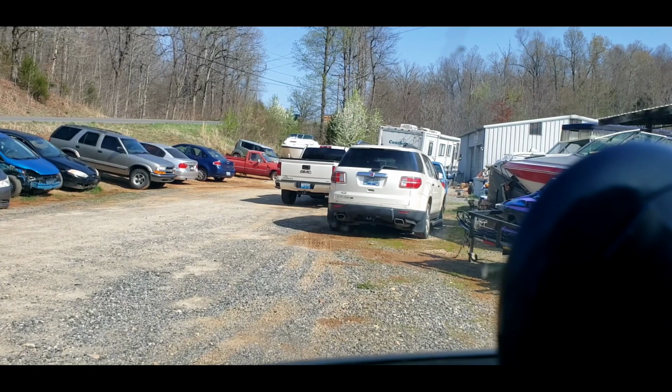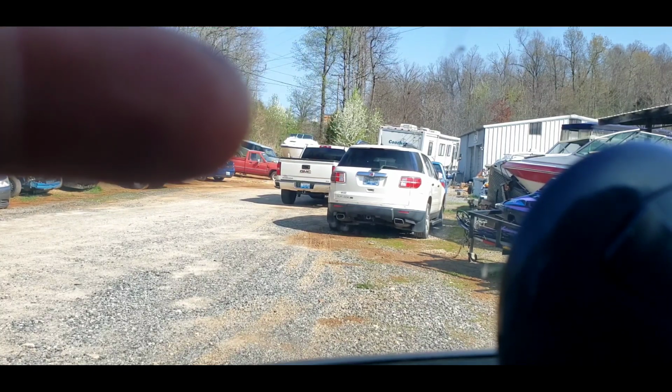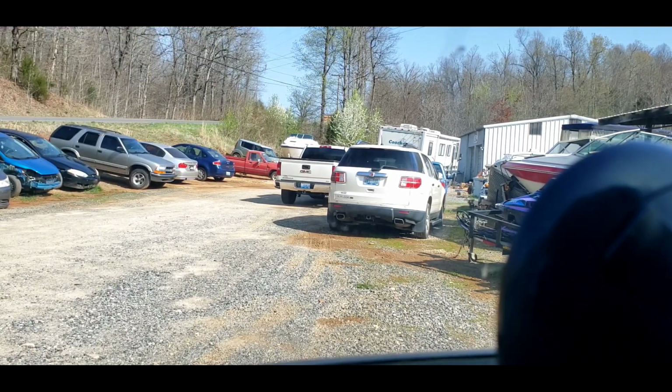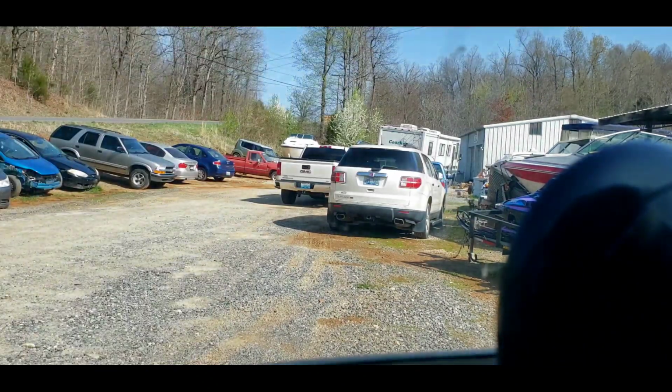Yeah, he stays covered up. You see all these cars are waiting to get worked on. And if you look right there, you'll see another RV. He does a lot of RVs, a lot of boats. There's a boat right there. And behind me, you actually see over here, where's my finger? Right there's a boat. Behind me, he's got 4 boats. Yeah, he does a lot of work. If you bring it down here, he'll fix it. So that's where I'm at.